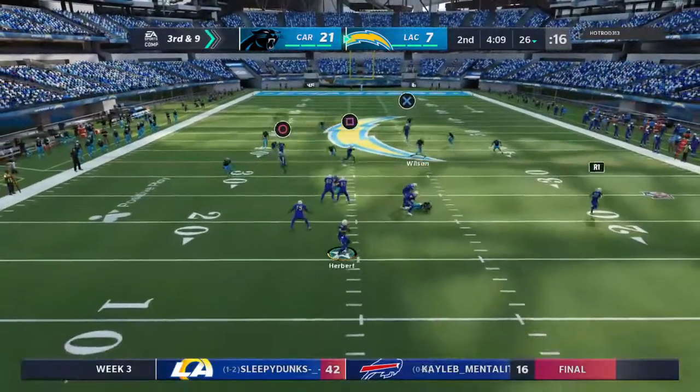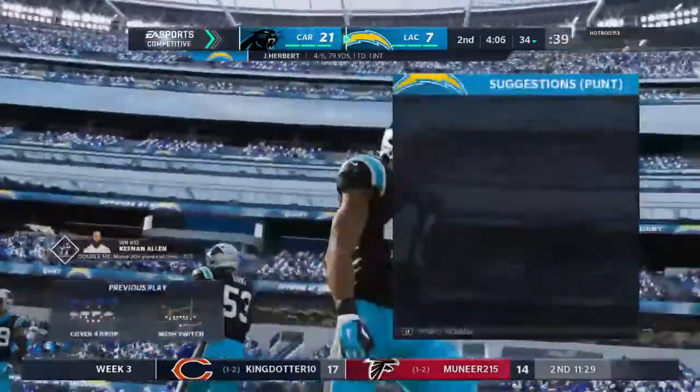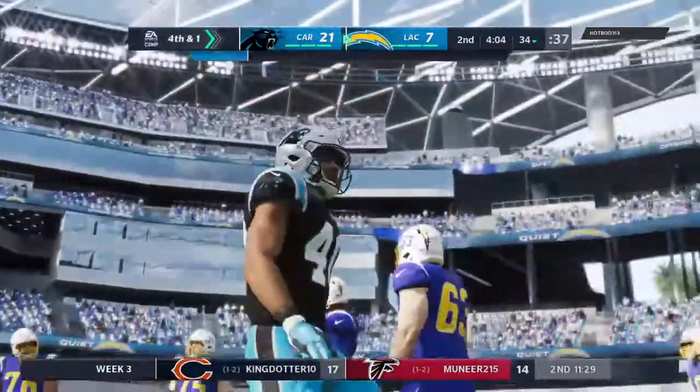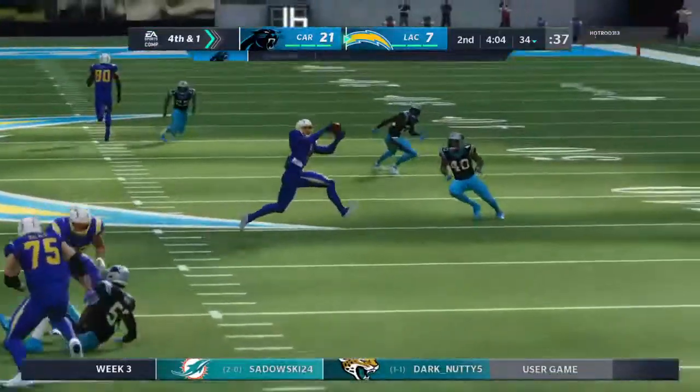From the shotgun, here's Herbert. And a pretty nice tackle there, ranging up from his free safety spot as he'll stop him about a yard short. It'll be a gain of 8, but it'll also lead to a 4th down.